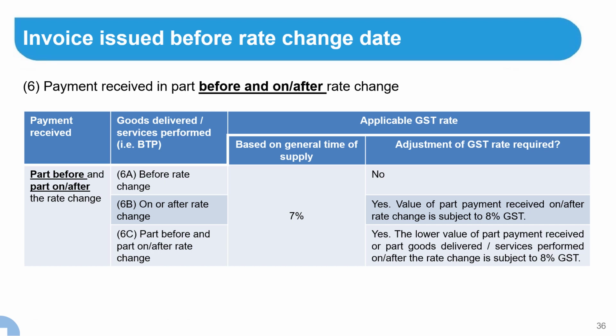However, for scenarios 6B and 6C, the supplier would need to adjust the GST charged as full payment is not received and the supplier has not delivered all the goods or performed the services in full before the rate change date. Let's take a look at some examples to illustrate the three scenarios in this table.